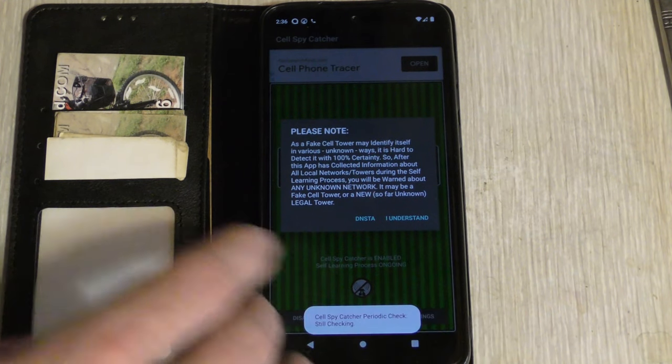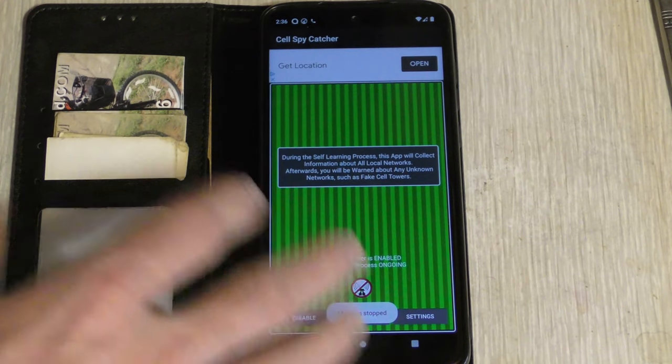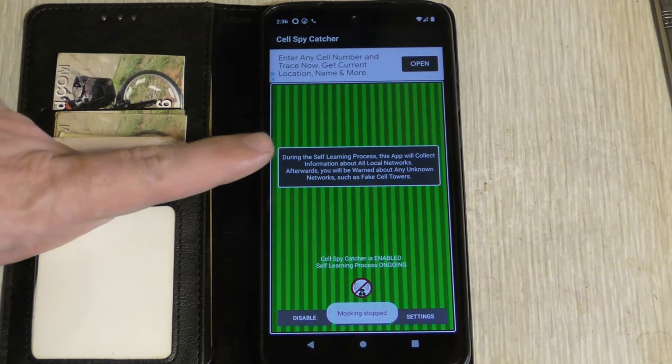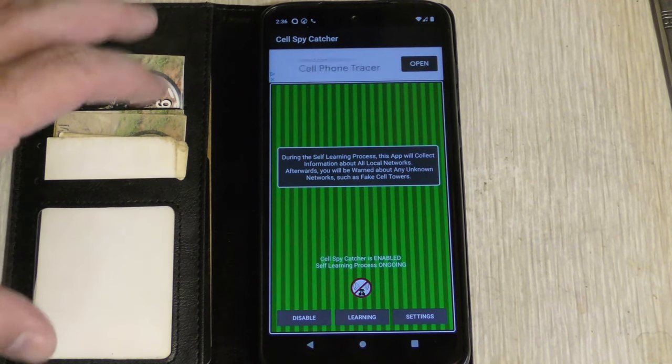This app is different from my previous video on it, where I explained all the details and its interface. They've scaled it down a little bit and made it simpler. Here's what it can do. First of all, it starts out in learning mode, where it's going to learn what towers you use for a short period of time. You make sure all those towers are trusted. You need to make sure you know the location of those towers. You need to know that they're legitimate towers and put them in the whitelist in the app.